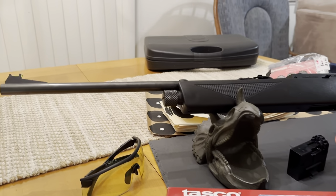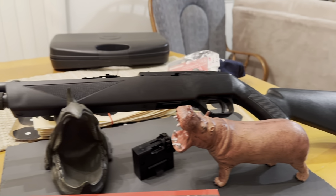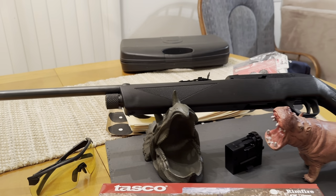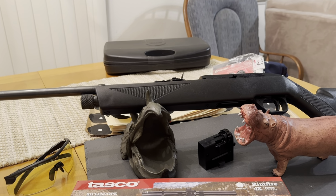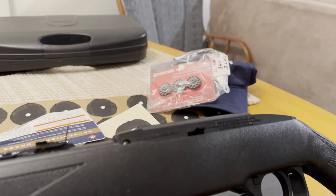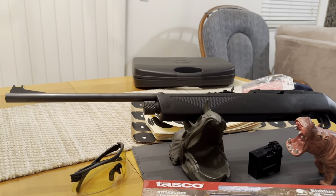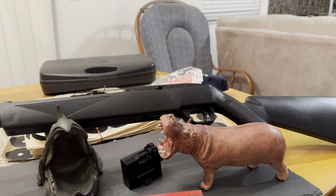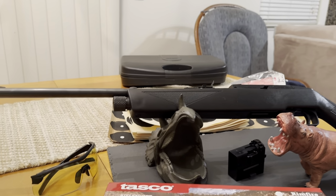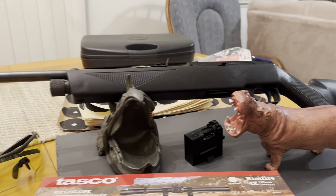Okay, guys, one of the reasons I was excited by this particular gun is that it's a repeater and it has CO2, so you don't have to single load it, and it's ready to go. A lot of times I collect differently. There'll be guns I buy because I like them, and guns I buy because of their function. Let me give you an example of that.